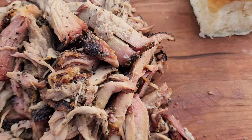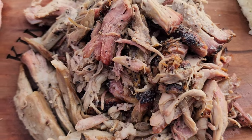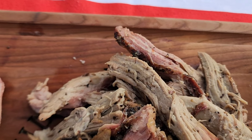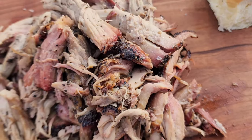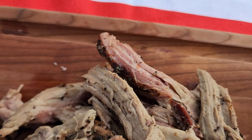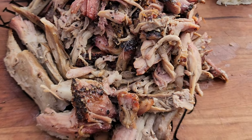So I didn't want to pull out all my pork, so I just grabbed me a nice mean handful of mine, threw it in the air fryer. Let me tell you, man, this stuff is still super juicy. Smelling super flavorful. You can see all of that good smoke in there. Like I said, I already had to taste some, man. Cold. As soon as you get your hands out here, you can just smell it, man. I had to get me a little bit.